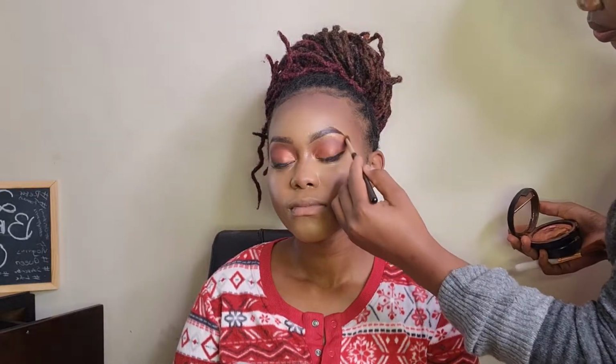Guys, this highlight, honestly, it is amazing. It has all the shades in one. Like, what else do you want? It's my favorite highlight, and I just would not trade it for anything, honestly.